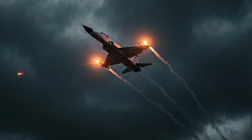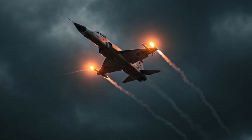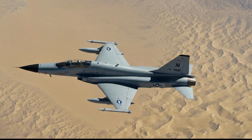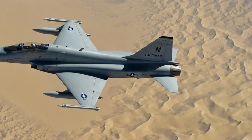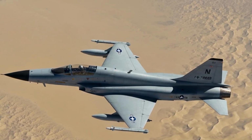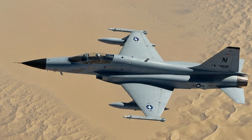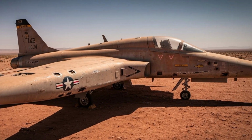This brings us to a deeper truth. Sometimes, victory in the skies is not about who has the most expensive machine, but who knows how to use what they have. The F-5 is living proof of that principle. Even today, decades after its first flight, the F-5 remains in service in several countries, upgraded with modern avionics, radars, and weapons. This timeless design refuses to die. Military historians often point to it as one of the most successful fighter programs in history.